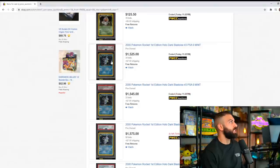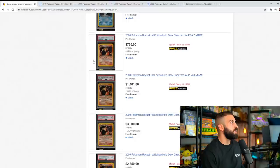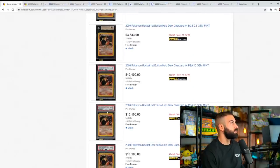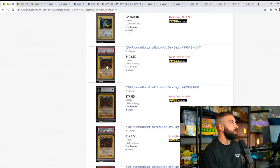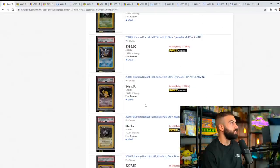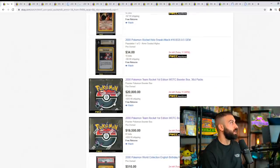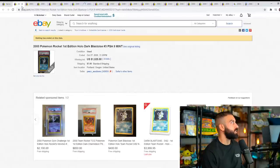And then we're missing it already. We're already on Rocket right now, so the Dark Blastoise. There's a lot. Whoa, okay, and then here's a Charizard. All right, no time to waste. Here's the big hitters. All right, we'll skip a couple of the Dark Trio and 9s. We'll hit the 10s on some of these. And where's the boxes? I don't want to miss those. Here they are. They're at 20,000-ish right now. All right, let's just go.